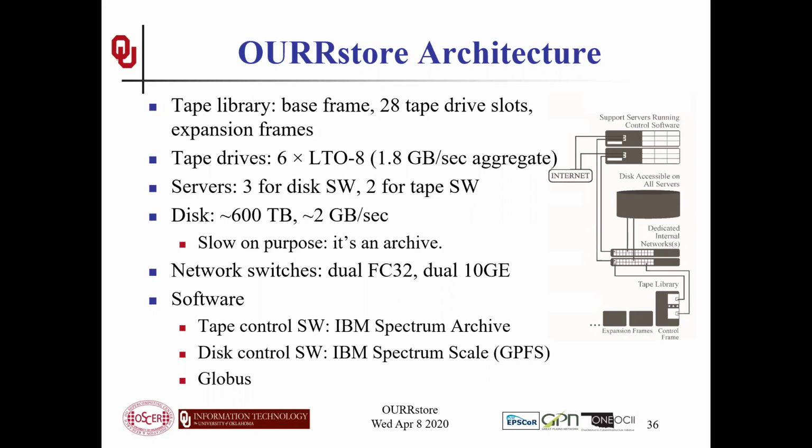And by the way, those 6 LTO8 tape drives have an aggregate speed of not quite 2 gigabytes per second. It takes only 5 servers to run this thing, 3 to run the disk, 2 to run the tape. That's it. That's the whole thing, is 5 servers. And then the disk system that we're buying is going to end up being something in excess of 600 terabytes usable, and we'll get 2 to 2.5 gigabytes per second of sustained bandwidth.